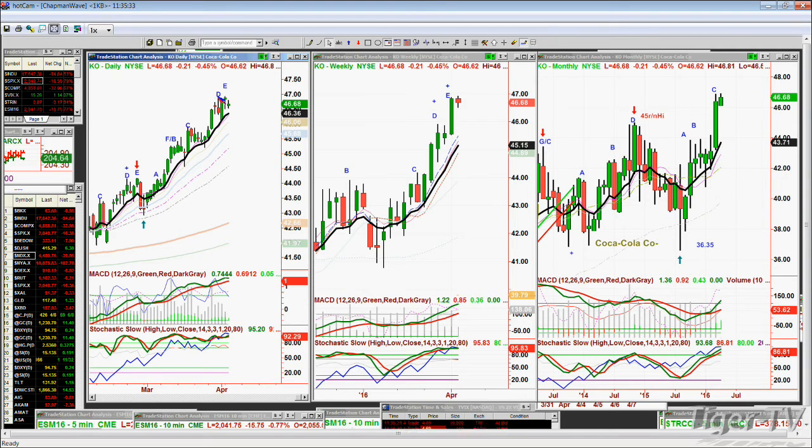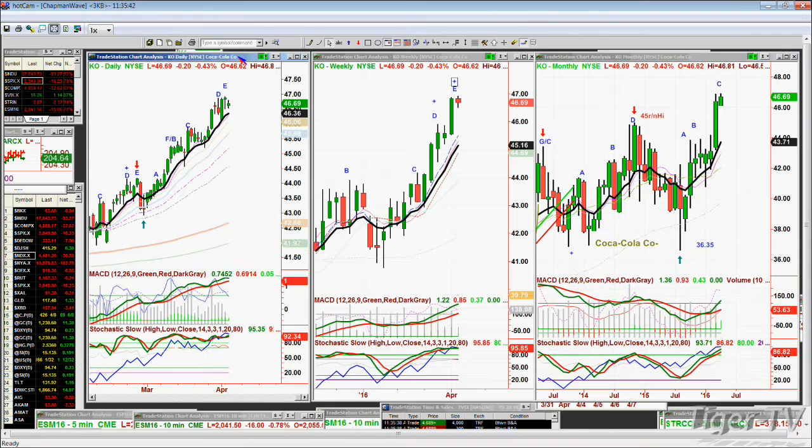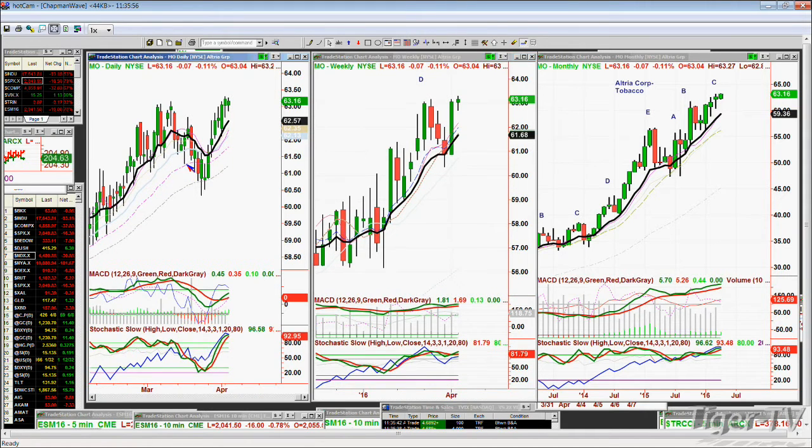It could have recycled. I don't think it's recycled. It's leg E in the weekly, but it's still in leg C in the monthly. That's the reason why I can't get overly bearish here. Look at MO, Altria Group. This is leg E in the weekly. It's only C in the monthly, and it's actually like a brand new leg A in the daily.